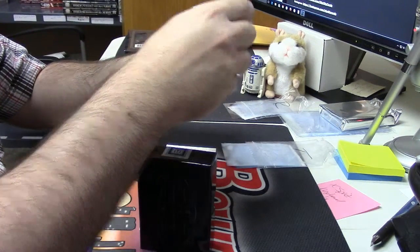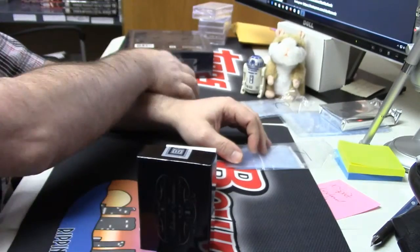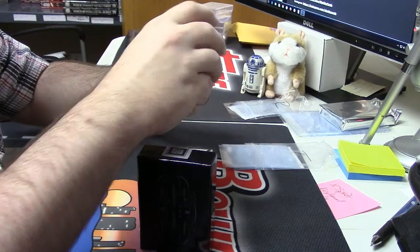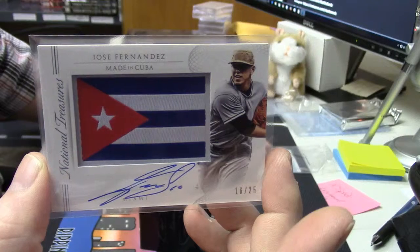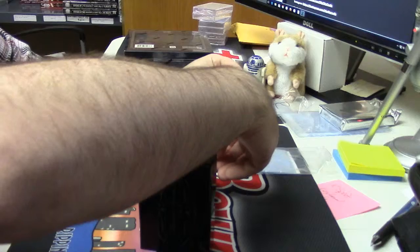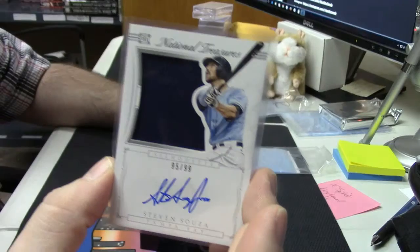73 out of 99 die cut 42 series for Eric Hosmer. 16 out of 25. Made in Cuba. Miami Marlins star Jose Fernandez. Flag auto. For the Tampa Bay Devil Rays, Steven Sousa.